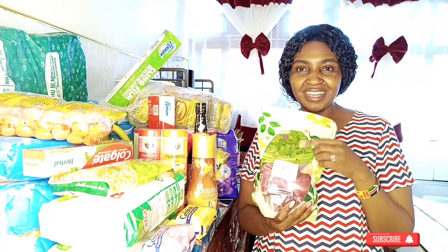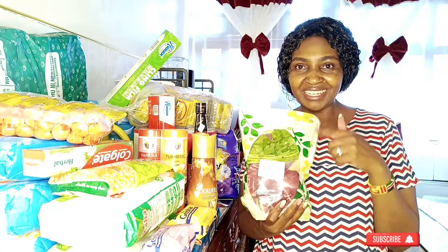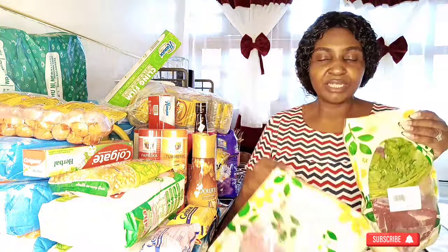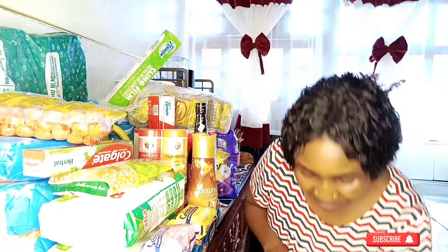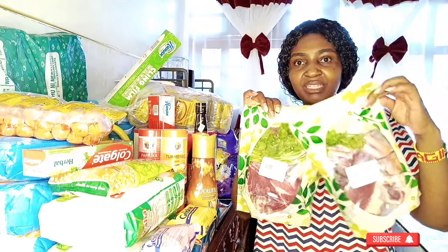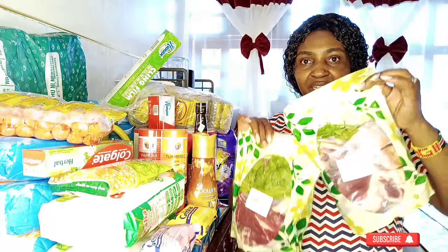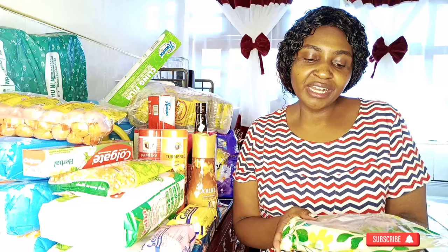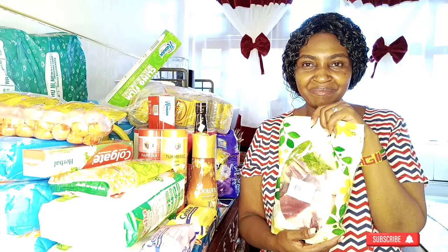And look at this. They have very nice customer care. So you buy meat, they put some dania, some coriander leaves. So I got that. And got meat. So this one, I'm gonna cut them into small pieces and keep them in the freezer. LOLLDAIGA premium meat. Try them, guys. I tell you, you're not going to be disappointed. Just try them.